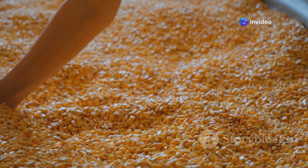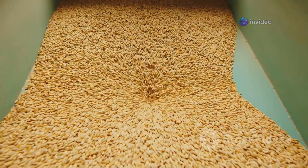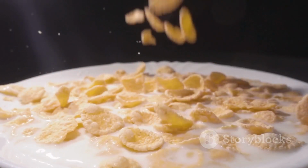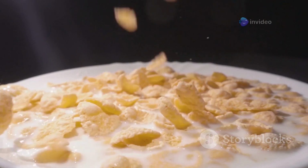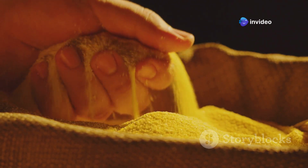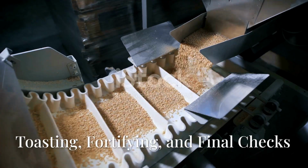The warm, partially dried grits are stored in large bins for several hours. During this time, something important happens. The moisture inside each grit distributes itself evenly, from the center to the outside. This even moisture is vital for creating a perfect uniform flake. Now, for the main event, flaking.